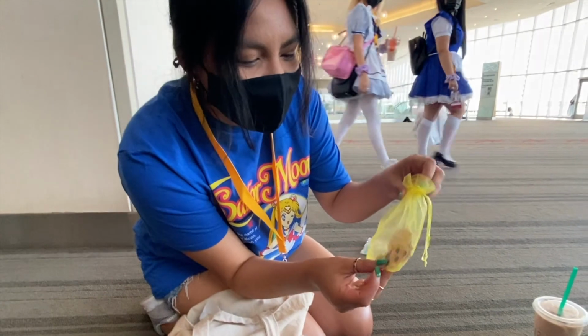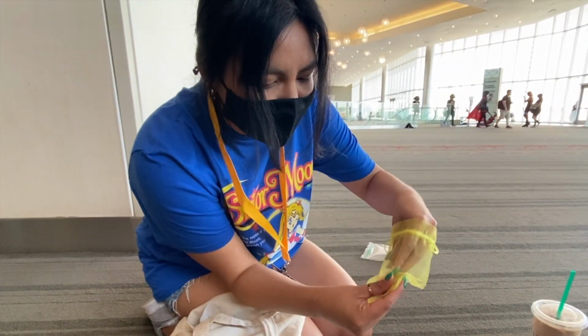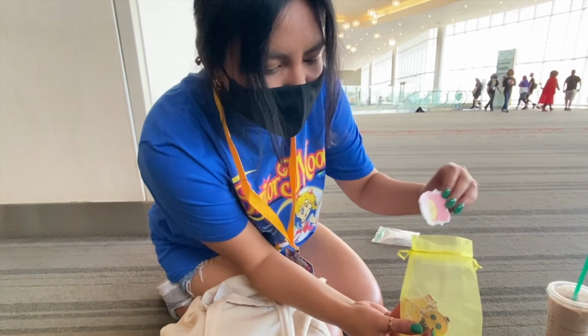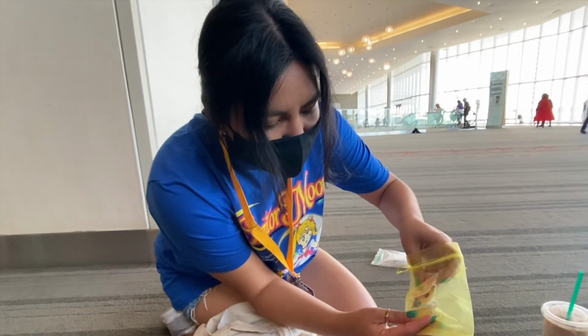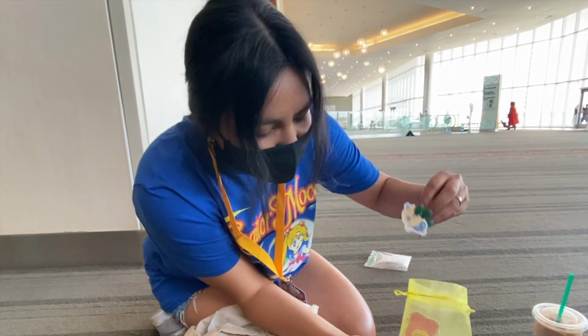There was this lady who has a business named Chiki's. I'll put her information down below. Her entire business is this little chicken character, and it's so cute. I got a couple, but my favorite one is probably this one. This Chiki's, because he has a little top hat. He looks like an esteemed gentleman.